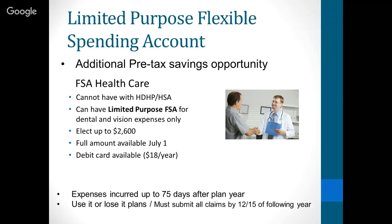A quick note on flexible spending accounts. Again, I mentioned earlier that you cannot have a healthcare flexible spending account combined with a health savings account. That would basically be like double dipping. However, you can have a limited purpose flexible spending account along with your HSA. That would allow you to put aside pre-tax dollars to use for dental and vision expenses only. And you can put up to $2,600 into that account.